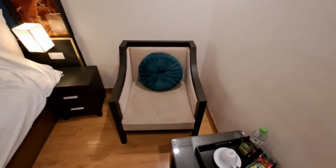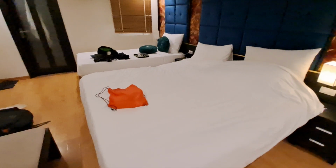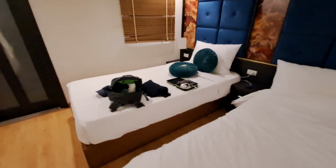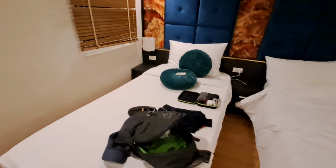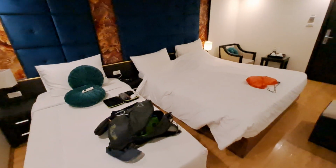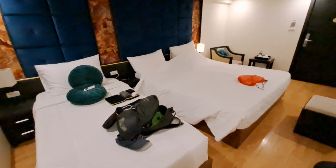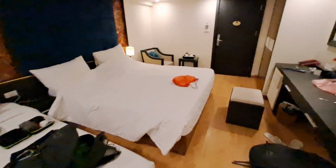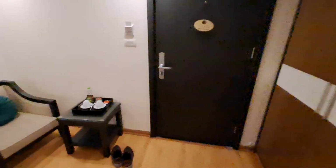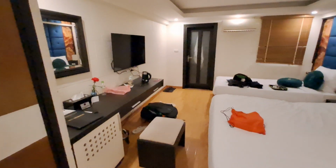We have a king size bed, I believe, and there's another small bed, a single bed, but it's nearly a double bed, so it's 2 beds in the room. I don't know why, if you are with children, you can book this room. It's quite spacious. I think it's 21 square meters.